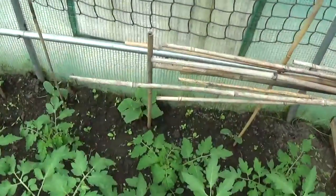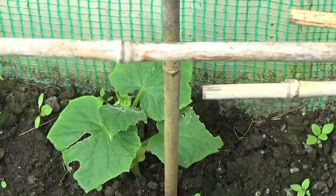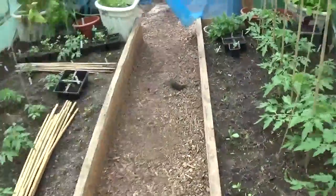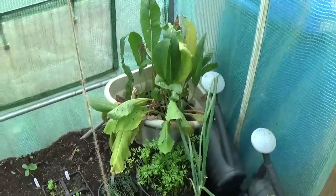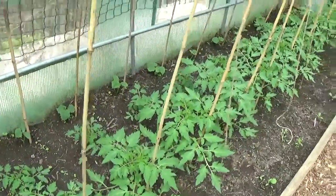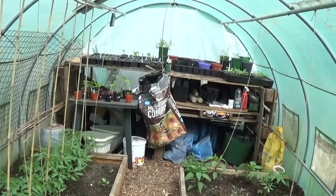And then at the back we've got our cucumbers, which are doing lovely. Those are actually starting to grow. So very, very pleased. This is the month everything starts going a bit crazy. So I'm hoping by sort of end of June time this polytunnel will be absolutely filled. Everything should be a bit crazy.